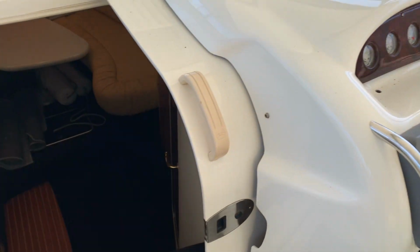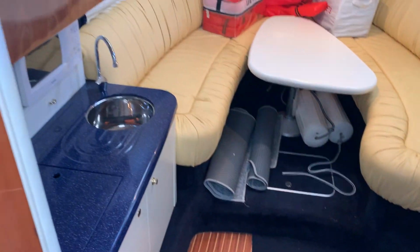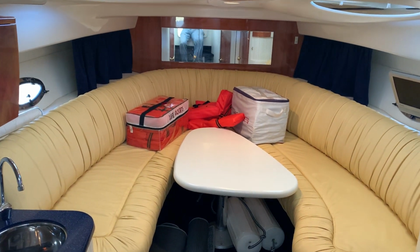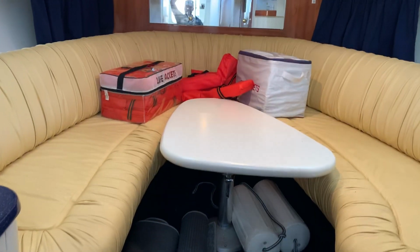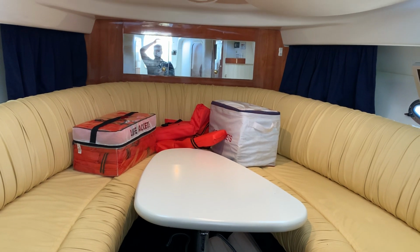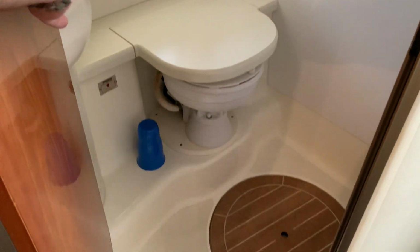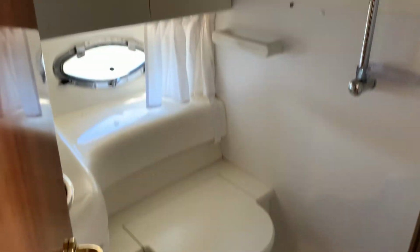So stepping inside the cabin, got some steps down here to get inside to a beautiful European cabin. Inside here, guys, a big U-shaped berth, V-shaped berth up in the front, U-shape, whatever you want to call it. They've never overnighted in the boat. Generator, air conditioning, all the goodies. I doubt they've even used the head. It would surprise me if it had been.